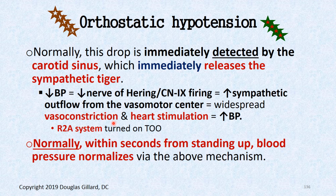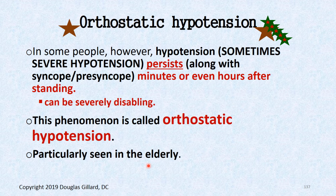It causes vasoconstriction of the arterioles and venules, stimulates the heart, and really quickly, within a minute or so usually, it increases blood pressure, and you may be dizzy. And some of you with hypotension probably have to be careful. Or everybody, I think, has gotten up really fast and went, whoa, I feel a little dizzy, but it's corrected quickly. So normally within seconds, within a minute for sure, the blood pressure should be normalized. Not always the case, though.